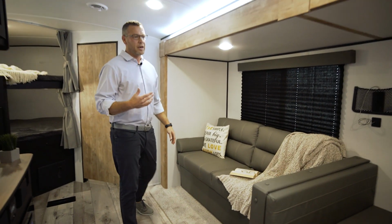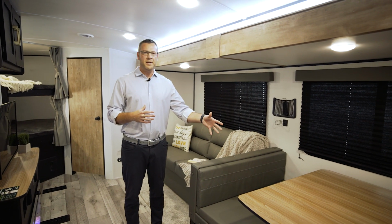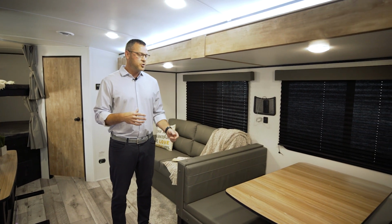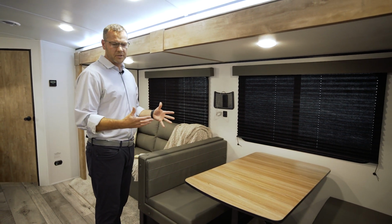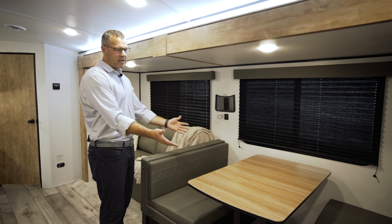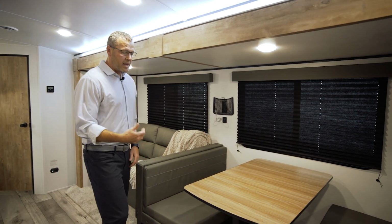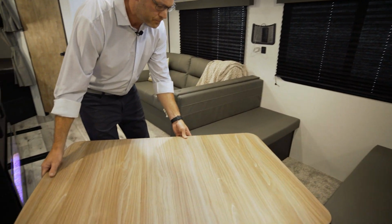The other part of the slide room that Springdale's always been known for is our Do More Dinette table, right? Our Do More Dinette table is a table that is fully functional and multifunctional and allows you to do a lot of different things with it. As it sits here, it's your kitchen table, right? I'm going to show you some of the other uses that it has.